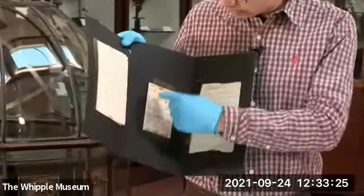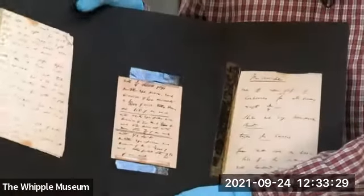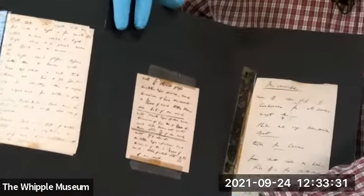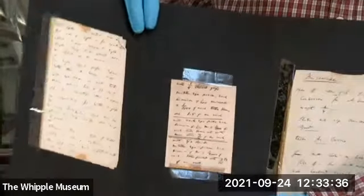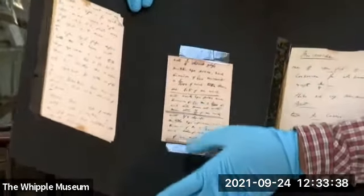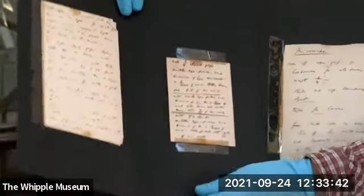So in the middle here, for example, we've got an explanation of how to use a micrometer for measuring small distances based on the kind of magnification that's being used. So these are notes and aide-memoires to himself so that he can use this microscope effectively.